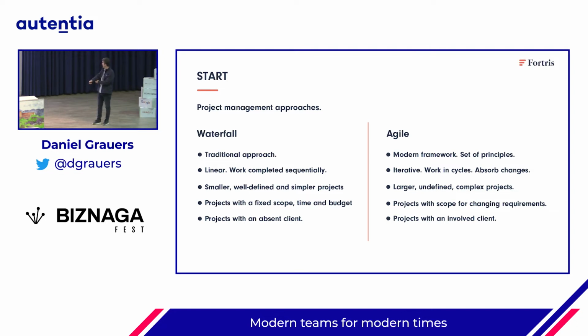Also, the project has scope for changing requirements. It's continually changing. And here it is quite important that you have contact with the clients. You're continuously reviewing, gathering different information and requirements from the client. This is why it's so important to work in cycles.